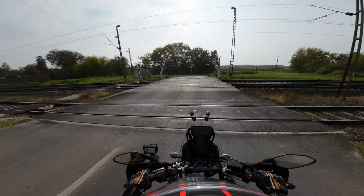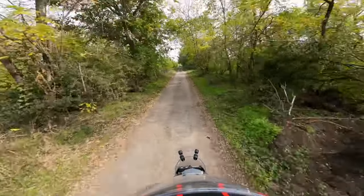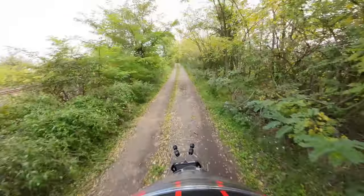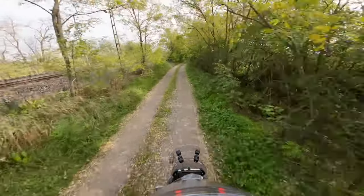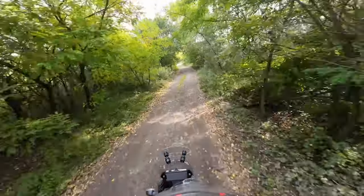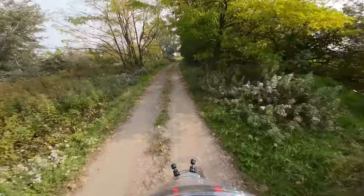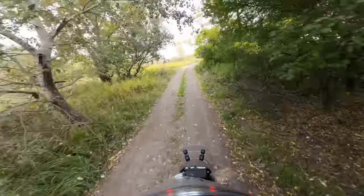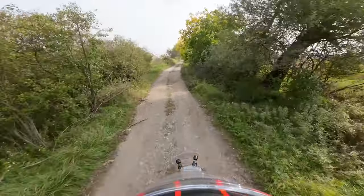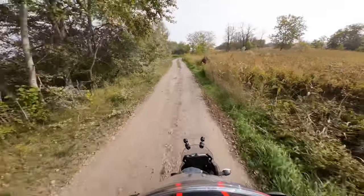Let's see this TET Hungary. Oh, the bike feels so different now that it's not weighed down with all my luggage. Amazing how much less than 20 kilograms of luggage can do to the handling of the bike, especially when it's all the way up the bike. This feels so much nicer now.